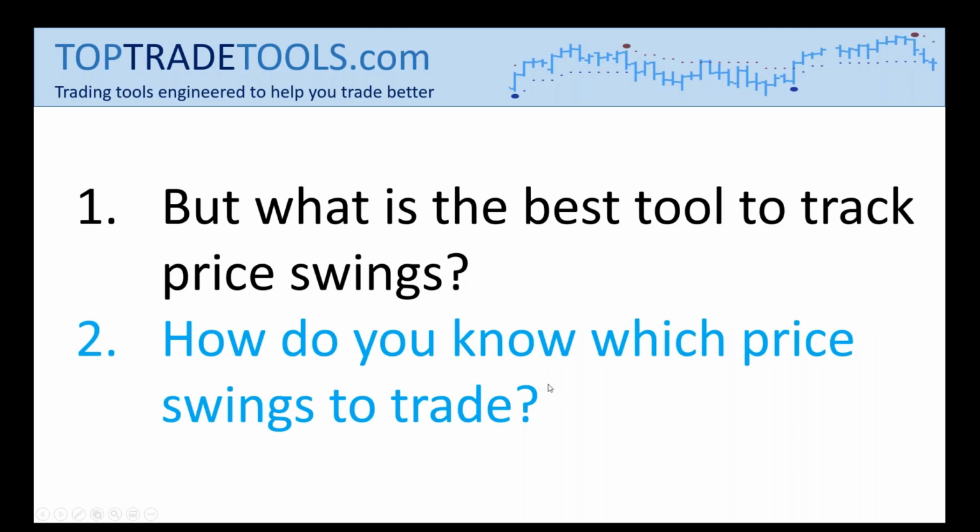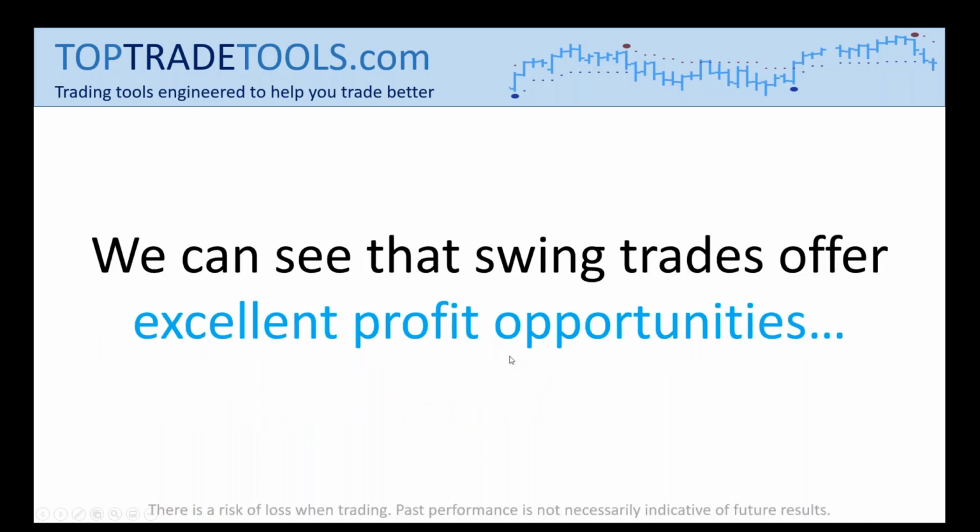Now, let's get to the meat of what we're here for and the exciting part of this. How do you know which price cycles to trade? That's a harder question to answer, and this is really what I'm sharing today. And this was really fascinating.